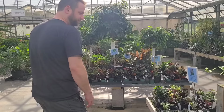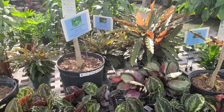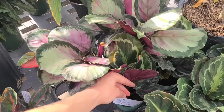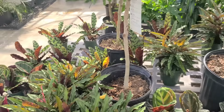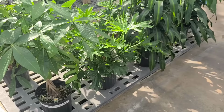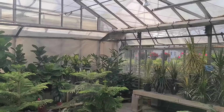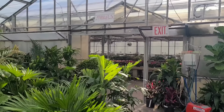There's a bunch of calatheas back here. Medallions. And I think this one's called Rosie. Slow grower. There's some rattlesnakes. Some nice philodendrons over here. All their plants look so happy and healthy. Bunch of Dracaena against the wall over there. Fiddles, Dieffenbachias. Yeah, Ursula's got herself a new spot here.